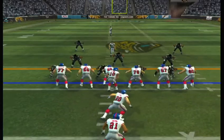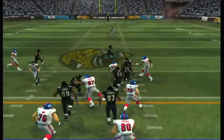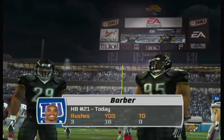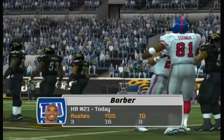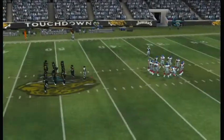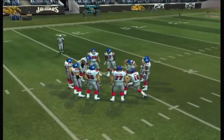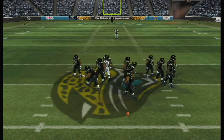The Jaguars with a four-man front. He gets the count. Mathis comes up to make the play at the 46-yard line. Good gain on the ground gives them what they needed for a first. And that's just good running. They sent a couple of blitzers in to try and stop him in the backfield, but he just broke free and got past the sticks for a first down.